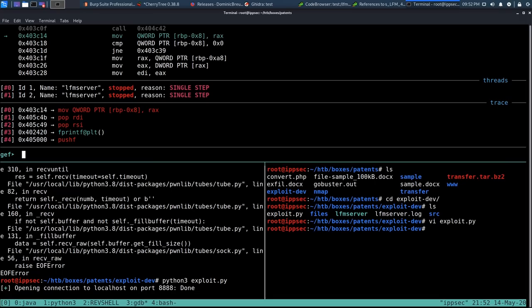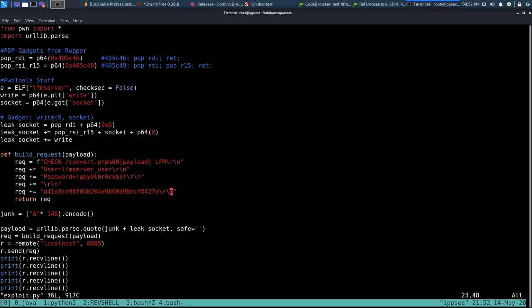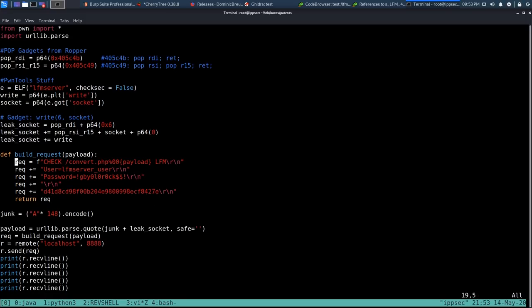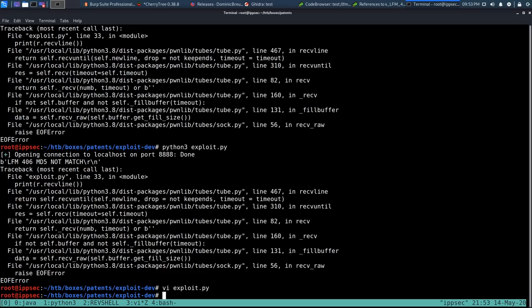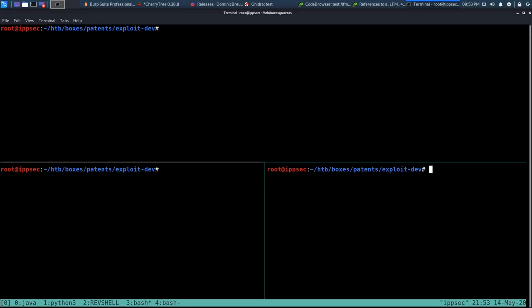So let's go in my code. We can just continue this to crash. Paste. We are most certainly having the right MD5. So we got something wrong with our request. So check /convert, convert.php payload. I'm not exactly sure what this is. Let's see. Just getting to a clean state. We probably don't need this one.